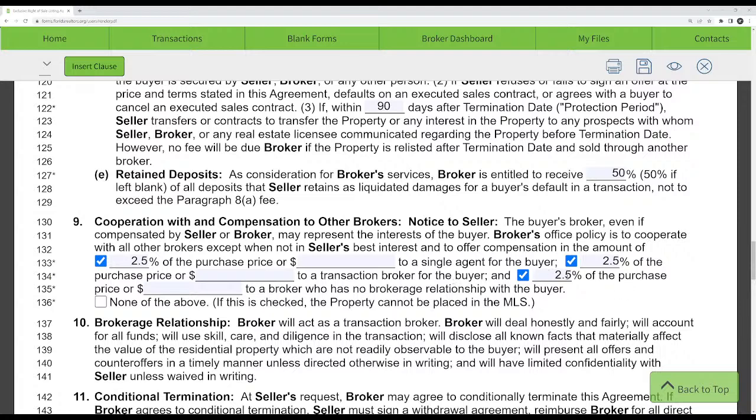I have seen other realtors, for the no brokerage relationship, they don't put that. They usually put just a little flat fee, like $500. You can do that and change the different relationship types and how much you're offering. Talk to your broker about that. It's at your sole discretion as the listing realtor. Me personally, in my opinion, I just offer whatever I'm offering to everybody. So this is how I usually keep it.